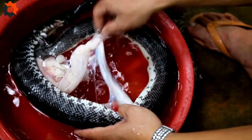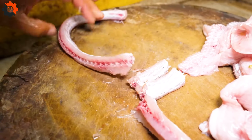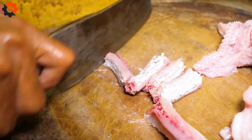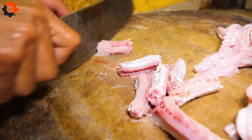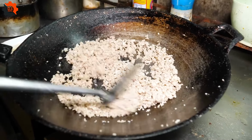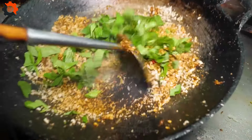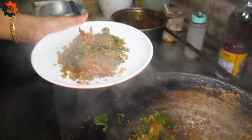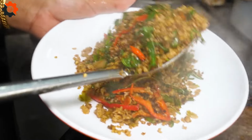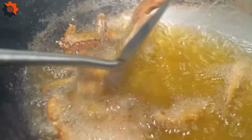After the initial cutting, the python meat goes through a thorough cleaning process using clean water to remove any remaining impurities. This ensures that the meat is of the highest quality. The next step involves marinating the meat in a mixture of spices and herbs, which not only adds flavor but also helps in tenderizing the meat. This marination process can take several hours to ensure that the flavors are fully absorbed.